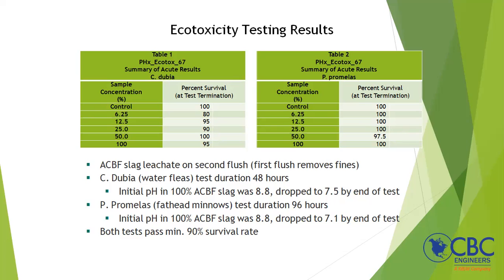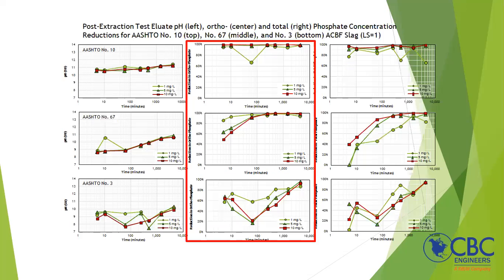We had some deaths in the water flea stuff, but other than that, it turned out almost 90%. So we passed that just fine. Go ahead. So we're not killing the fish. So how does this stuff work?